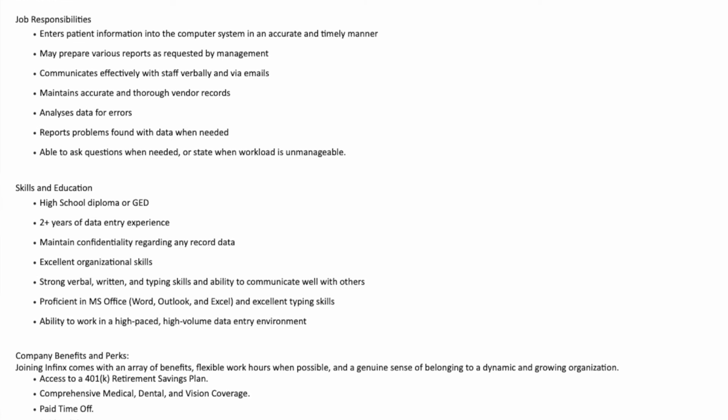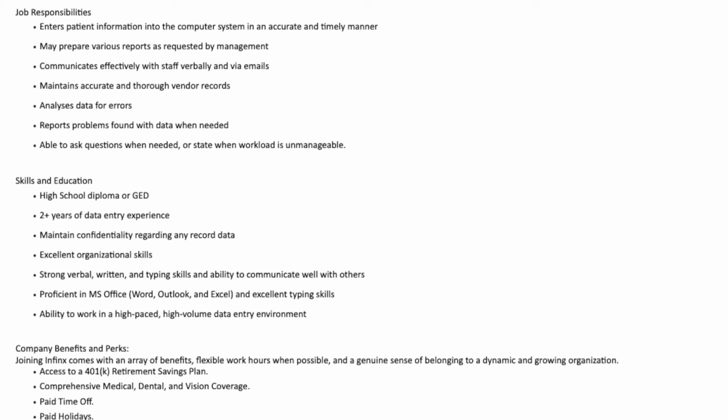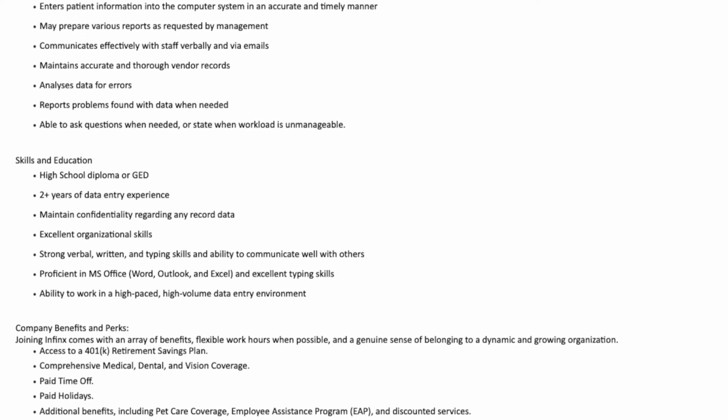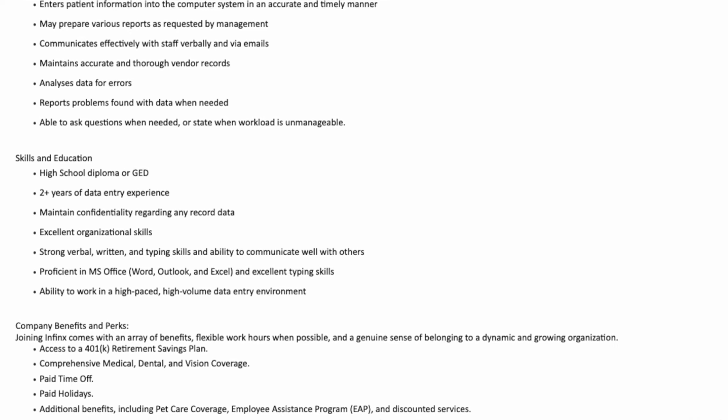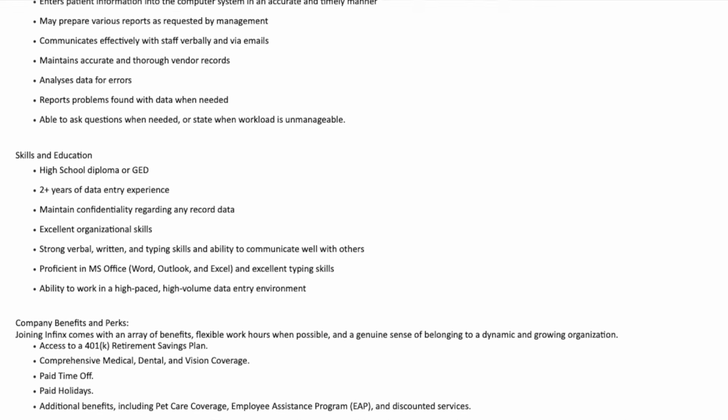So for this job, they want you to have a high school diploma or GED, 2+ years of data entry experience, maintain confidentiality regarding any record data, and have excellent organizational skills, strong verbal, written, and typing skills, be able to communicate well with others, and be proficient with Microsoft Office, Word, Outlook, and Excel. Also be able to work in a fast-paced environment. You are going to get benefits with this job, okay?